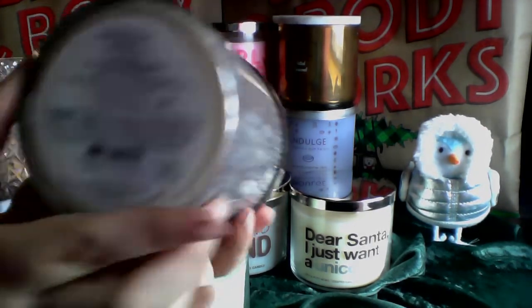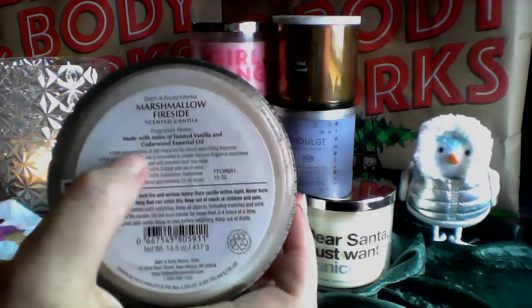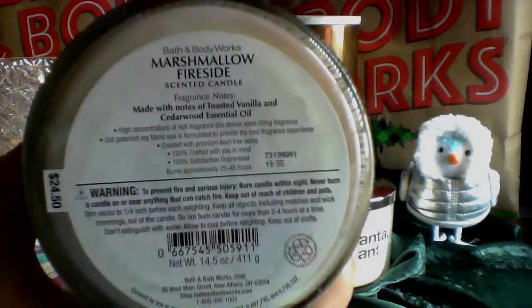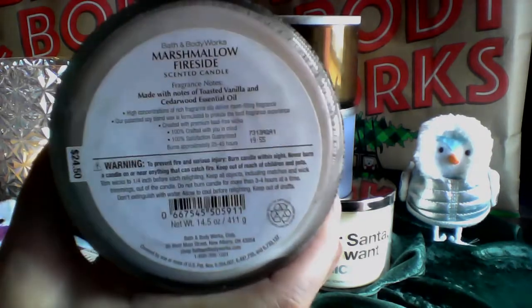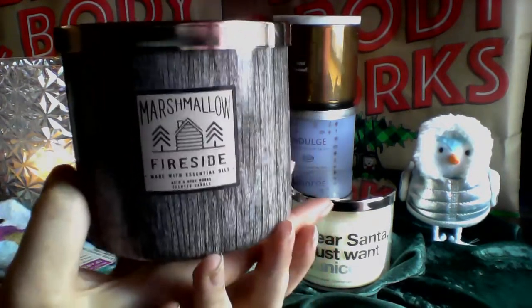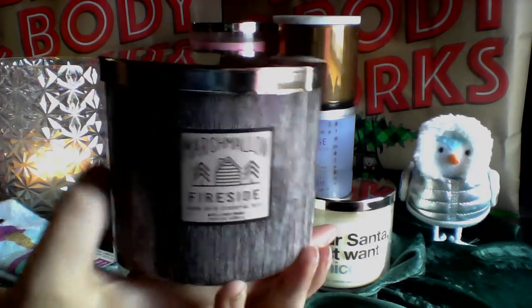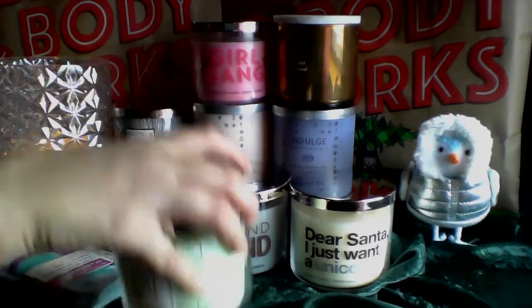And of course, none of this makes any sense. None of this has anything to do with the Marshmallow Fireside that we know and love. But it says, made with notes of toasted vanilla and cedarwood essential oil. This is when they were doing the whole essential oil thing, so they pretended everything had essential oil in it. But it's a toasted marshmallow bonfire man scent. This is like the only man scent I like. So that's those.